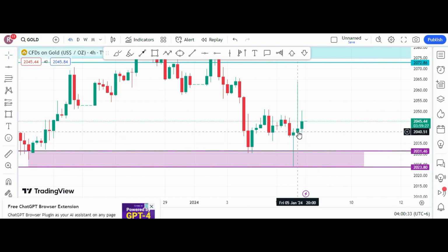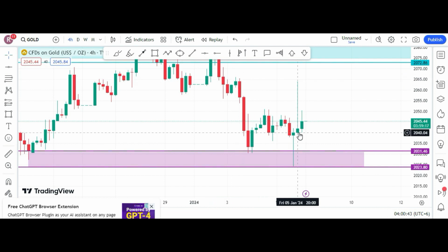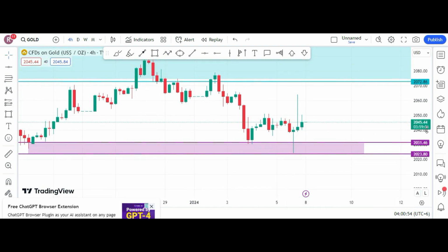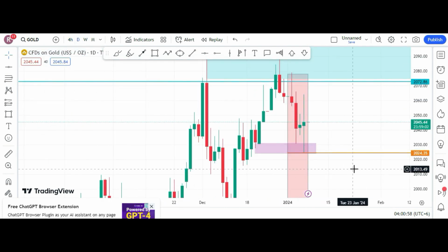and it made another big jump and went to 2065, but it failed this area. Can you guys see? I hope you can see it very clearly. And came down here again. It tried and it failed. Now we don't know what is going to happen. So what is the safe way to trade gold at the moment? So we would like to go on a higher time frame to see.